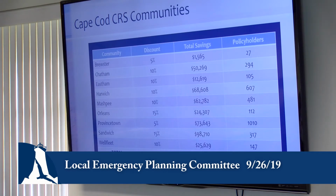If Falmouth gets in, when Falmouth gets in, even at the lowest level, it's something like 500,000 in savings. So just the town of Falmouth alone would more than double that number from the 9 other towns. So there's a huge benefit from the town of Falmouth participating in this program. We are moving in the right direction, and right now it's FEMA, unfortunately, and them being understaffed that's keeping us from moving forward, but we are working on it.